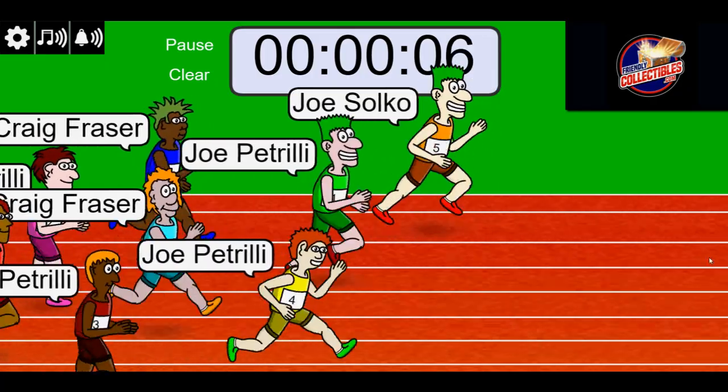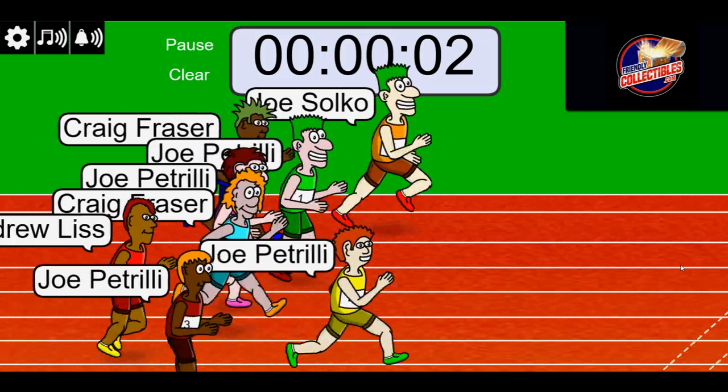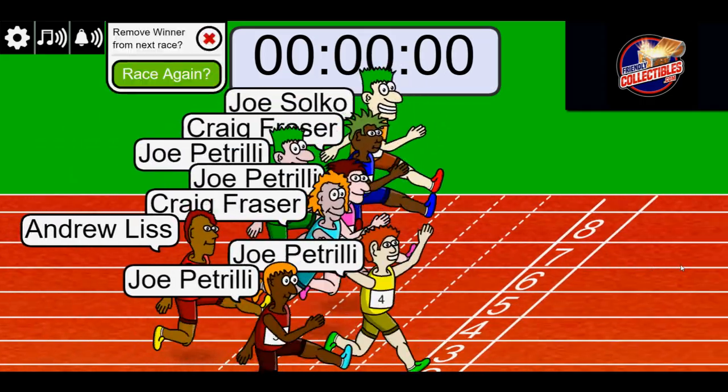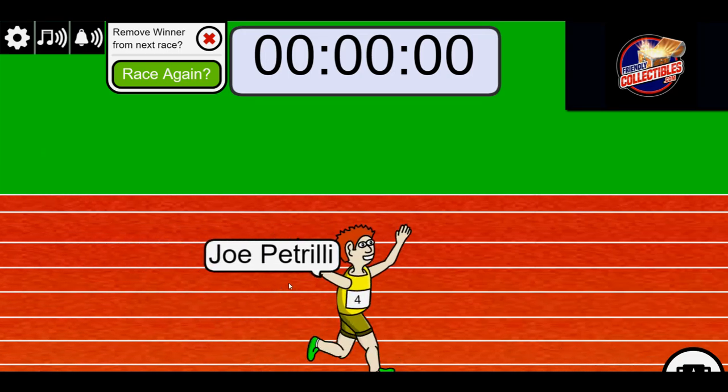10 seconds left, Joe. Trying to hang on to it here. Joe S., Joe P. moves in right there at the end of the race. Got first place. And Joe, it looks like Joe P., you got second place as well.